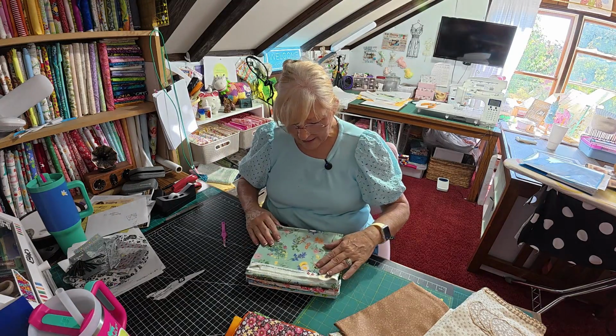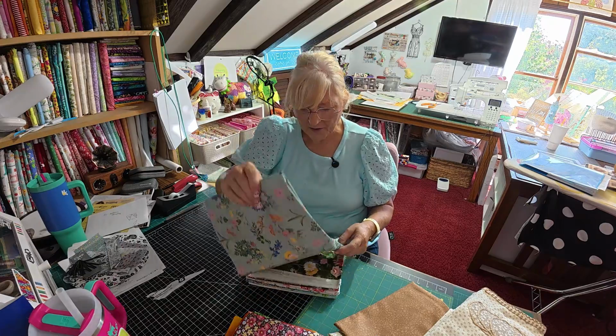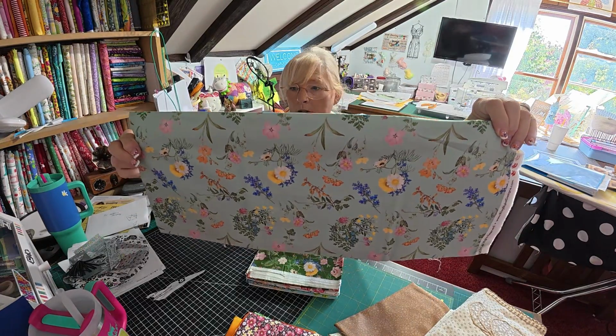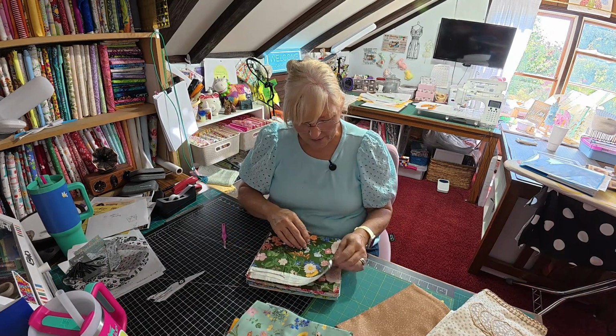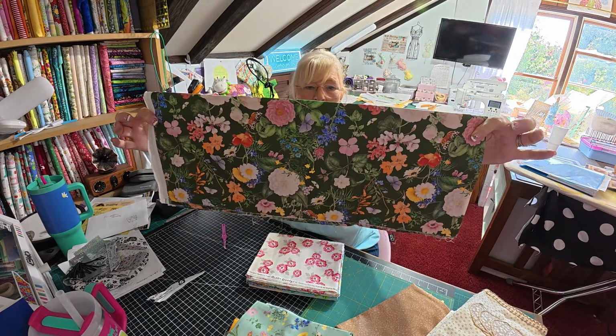Oh, look at this one. This is another Riley Blake. Look at all the different flowers in this one, you all. I love it. Of course, daisies are one of my favorite flowers. Here's another one with lots of flowers for Mr. Hip Hop.